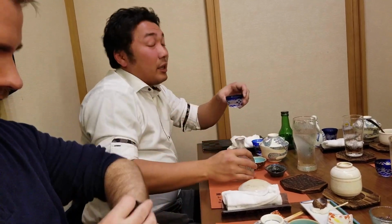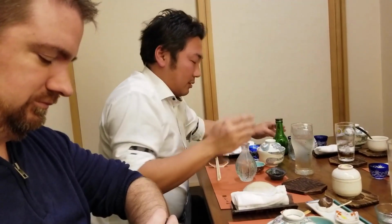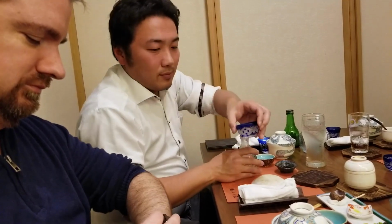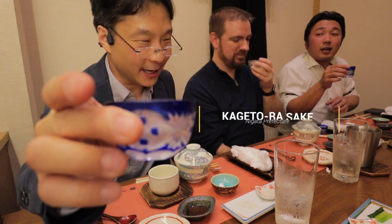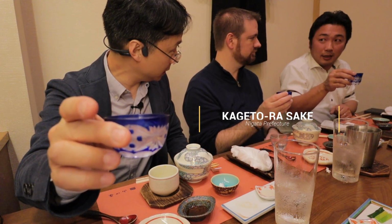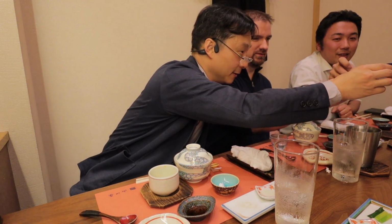That's the Niigata sake coming out. So excited to try this. This should be really amazing. Arigatou gozaimasu. Niigata sake. Kagetora. But it's from Niigata. Yes. All right. Kanpai. Kanpai.